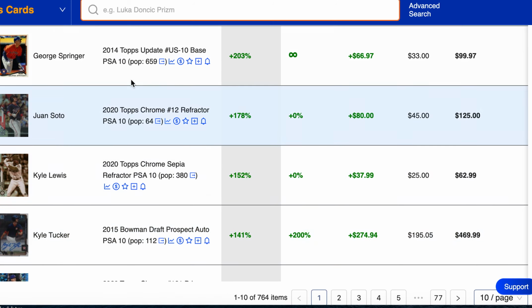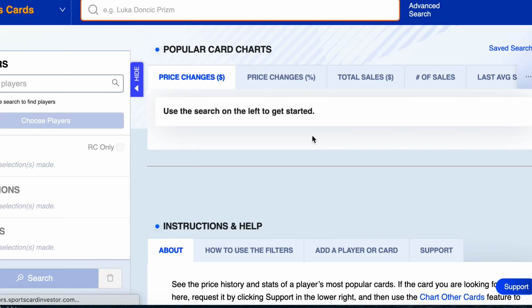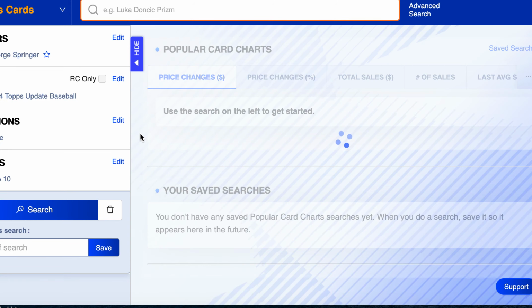And number one on the list, Mr. George Springer, 2014 Topps Update. Base pop count of 659, up 203%. I have a feel, well, no, because of his price point, this could have actually gone up this much. Let's look at the chart.